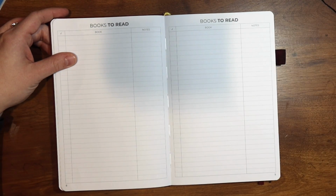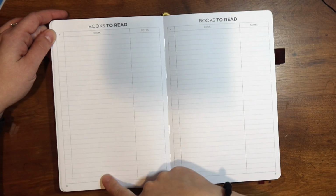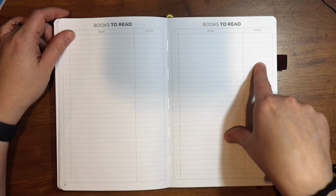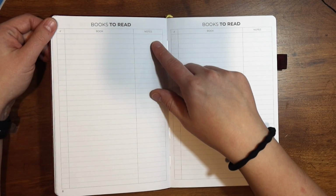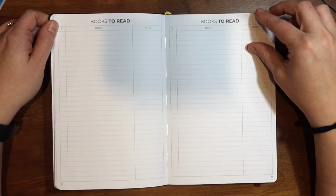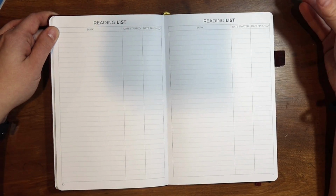This looks like you could keep track of a TBR, books to read. You'd list the title and then any notes associated with that. Personally, I like to say where I got the book recommendation. So that would be a good spot for the notes. And then there's a little checkbox on the left for if you got to it, I assume. 2 pages of that. And then here is the reading list.